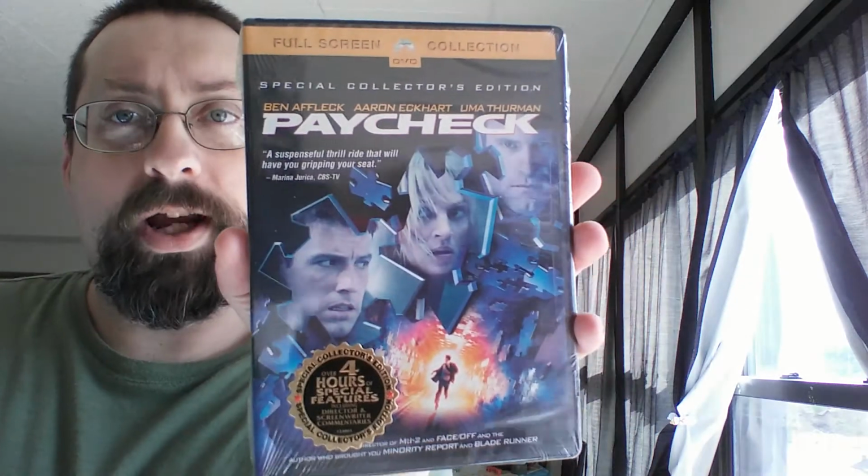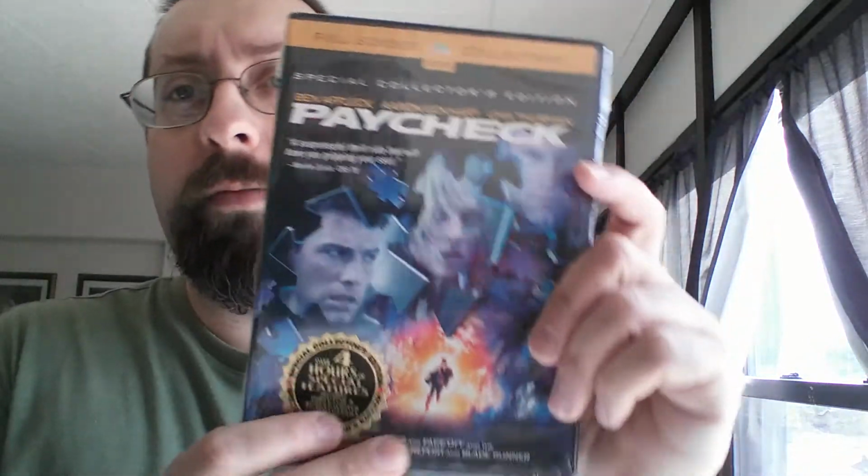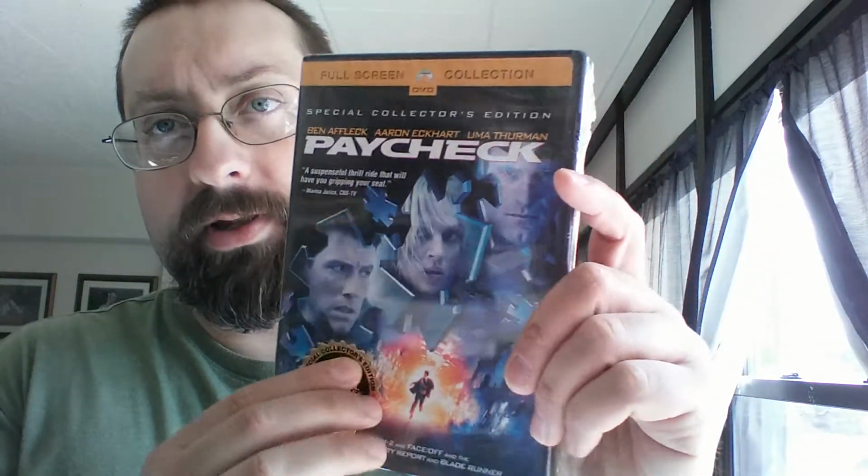Well, that disc is not loose. It's secured. And the other Ben Affleck movie I got is, well, Paycheck. It's full screen. I thought about the widescreen, but this is full screen. It looks like it's been opened, but just re-shrink wrapped, even though there's a sticker on it.